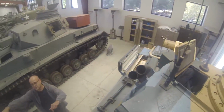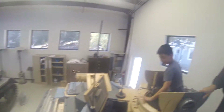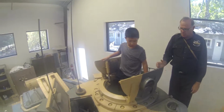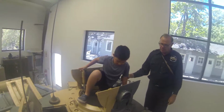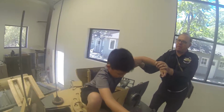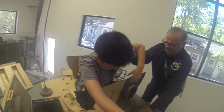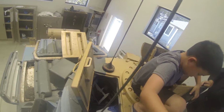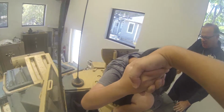I'll stick it on. Alright, you coming out, Tank Commander? Yeah. Alright. Where do you want to go now? Driver. Okay, come off the front then. I'm going in. Hold that to the hatch. Push down. There you go. Pull your leg up.